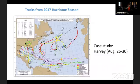So let me walk through how you sort of diagnose these different conditions with an example from Hurricane Harvey in 2017. And so this is the official track map that the National Hurricane Center published after the storm season's over. And so you can see the tracks of all the storms throughout the season. The purple area means it was a major hurricane, a category 3 or above. So those are the most damaging storms. And you can see there's a lot of purple on the map in 2017. So there was a lot of energy out there that hurricanes were creating.